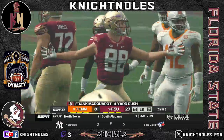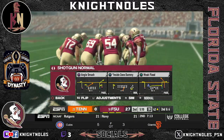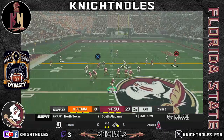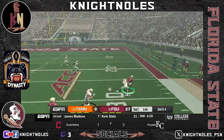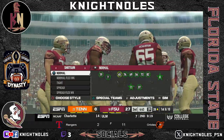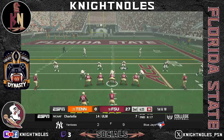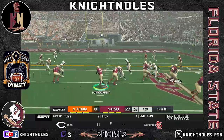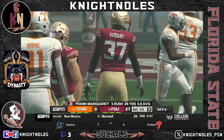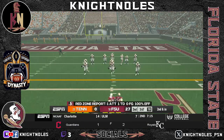Runs outside for a nice gain. Makes it second and six. From the 42-yard line, second down. Third down. Tackle made around the 28-yard line. That'll be a chance for another FSU first down. Gets out to around the 18. That'll make it second and inches. It's second down, and they're about the length of the football from the first down marker.